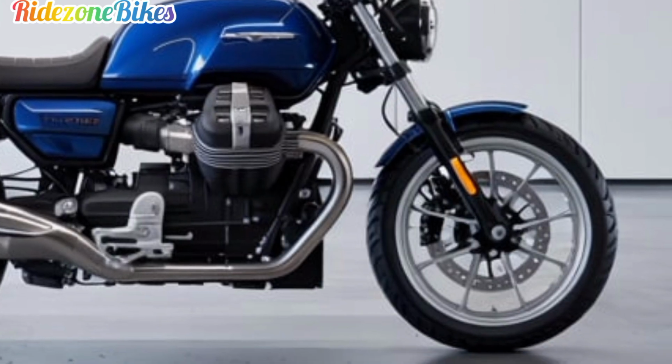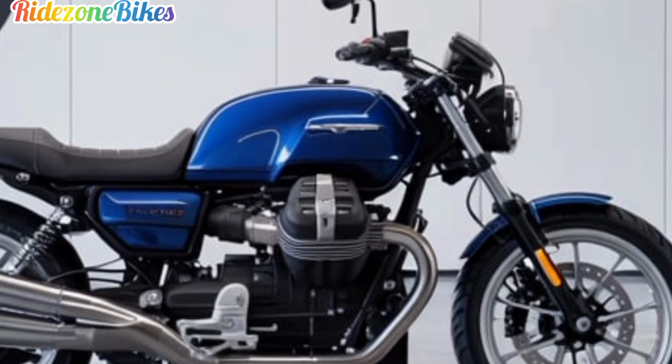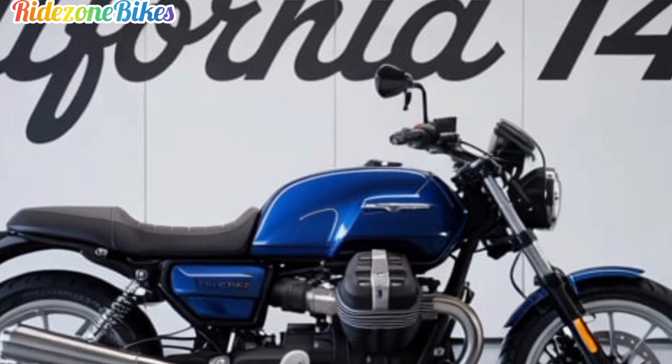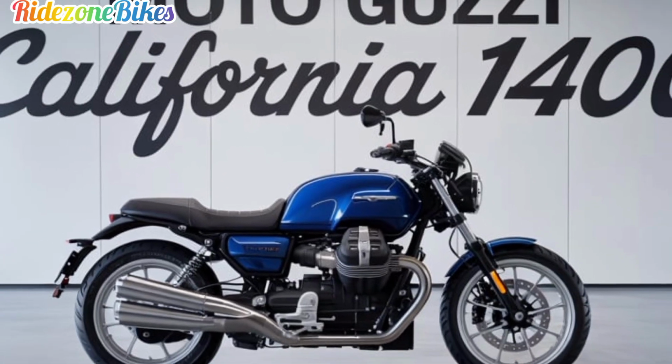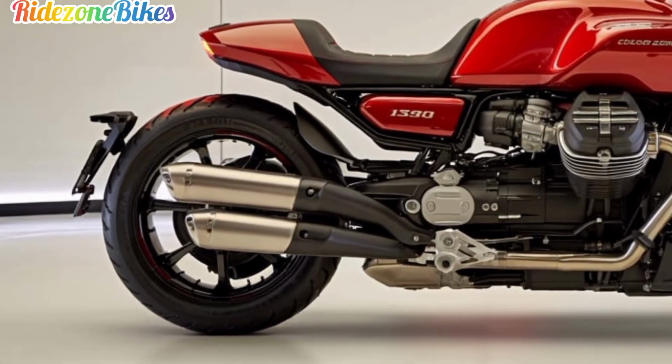Vibration is minimal at cruising speeds thanks to rubber engine mounts and refined internal balancing. The exhaust note is pure Moto Guzzi: deep, throaty, and soulful without being obnoxiously loud. It's the kind of sound that makes you crack the throttle just for the joy of it.